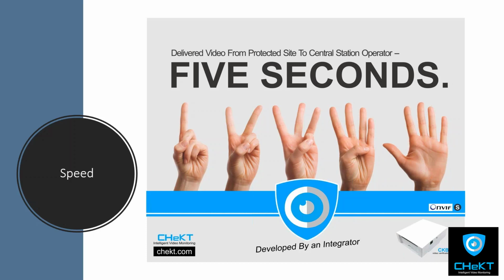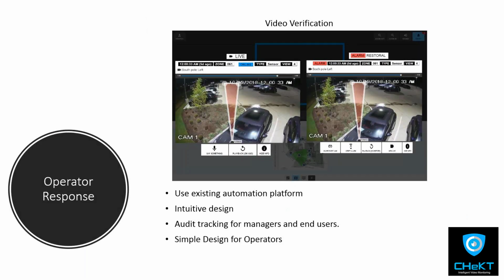With the CHeKT video verification solution, that video is available to the monitoring center in as much time as it takes the alarm signal to be delivered from the alarm panel to the alarm center. So we don't interfere with that as well, and we actually complement the alarm signal to the monitoring center very well. And then the last piece is operator response.